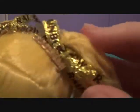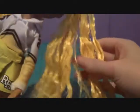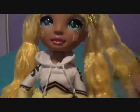And then she has these little cute golden bows on the top. And they say rainbow in black. And they are glittery and it is amazing. And then her hair is like so crusty. But still, really nice. It's hay. She has hay hair, but yeah, we're gonna wash that, it'll be good.